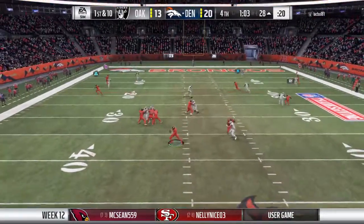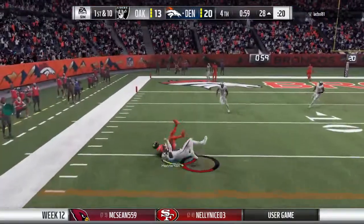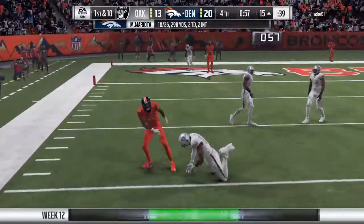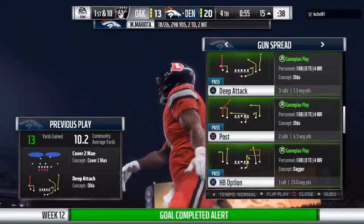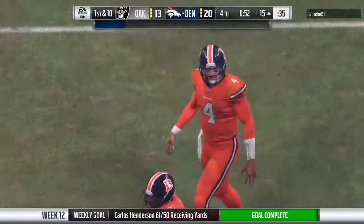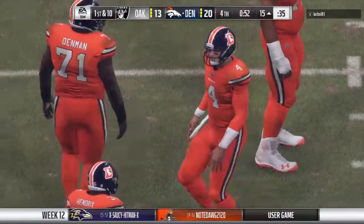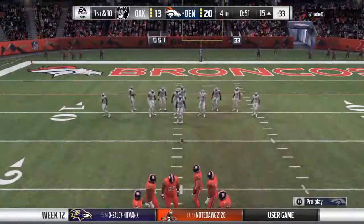Mariota here to throw. Buying time to his left. Throwing the out route incomplete. That's Henderson. And taking it to the 15-yard line before he's brought down. Another nice gain, 13 yards that time, and another first down. Red zone opportunity.